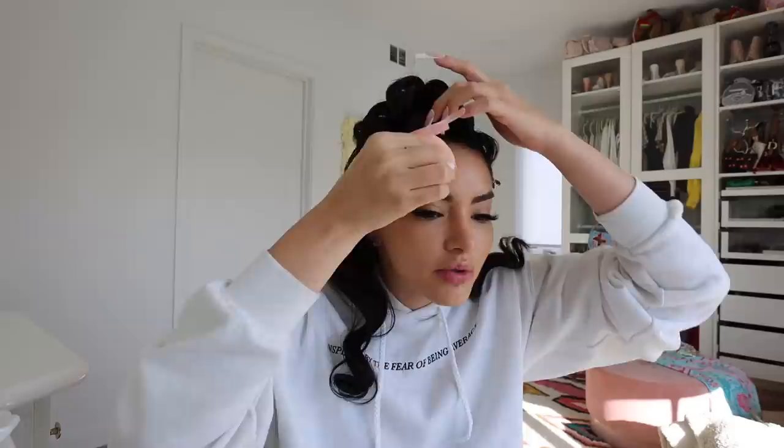I really need some help with my acne scars. Honestly, if I didn't have my acne scars, I would feel so much more comfortable. I mean, I feel comfortable regardless, but I just feel like I would be happier with my skin if I didn't have my acne scars. And I've tried a lot of things and they don't necessarily work. So if you guys have any recommendations on acne scar stuff, let me know. We're gonna go in with the concealer.